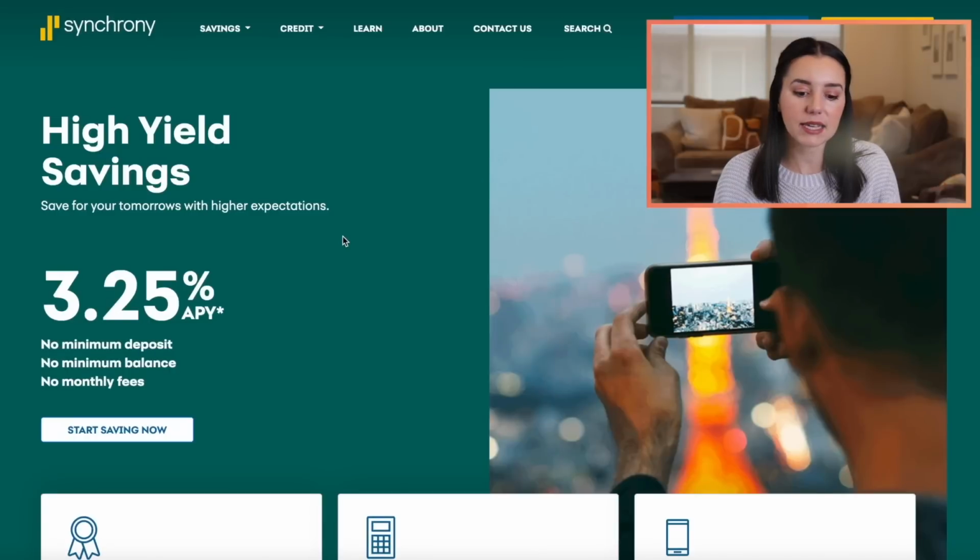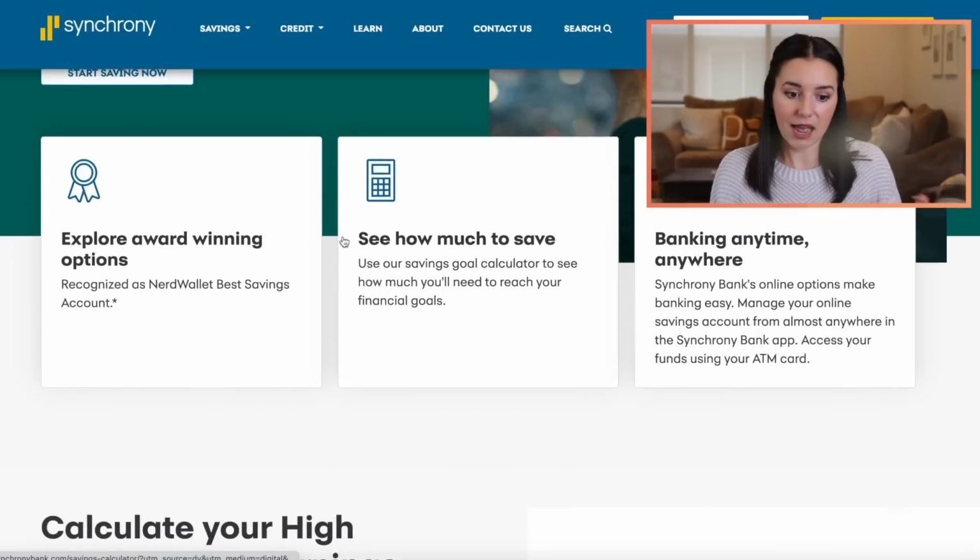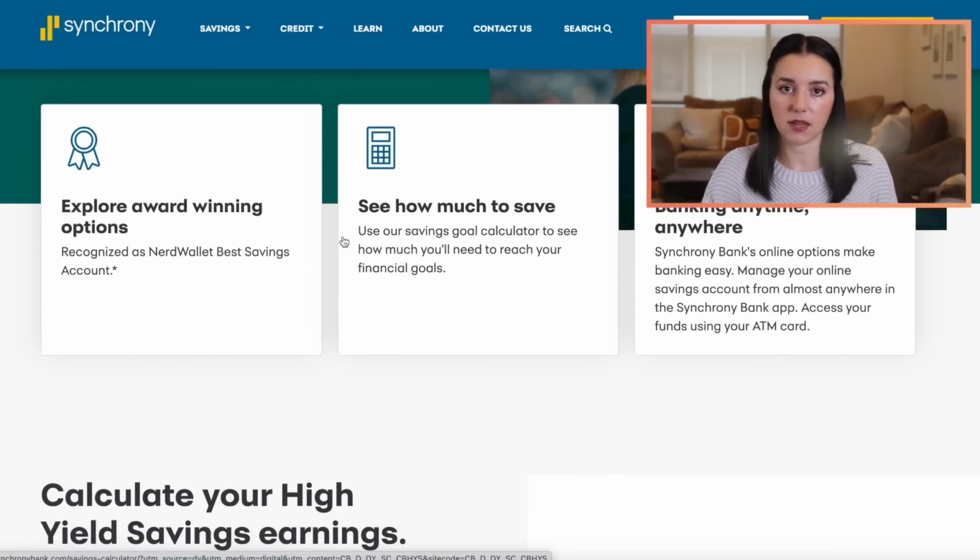The next one I found was with Synchrony Bank. Synchrony Bank has a high yield savings account that is currently paying 3.25% in APY interest. There's no minimum deposit, no minimum balance, no monthly fees. This is quick and easy. I've heard of Synchrony in the past, so I'm curious if any of you out there have had any experience working with them. I'd love to know in the comments, but I really like what I see.